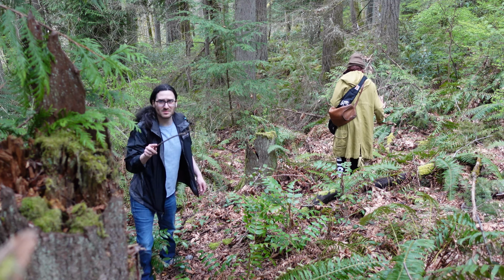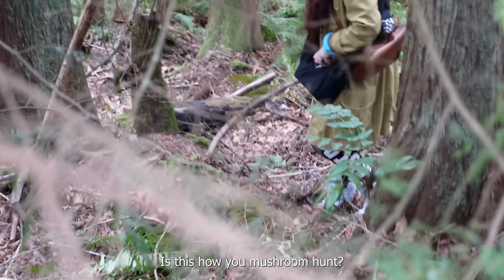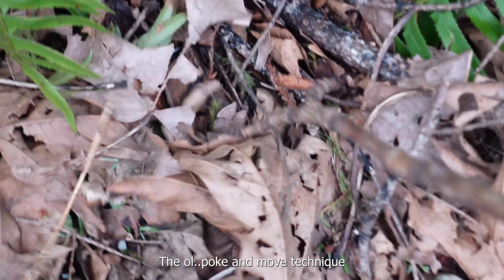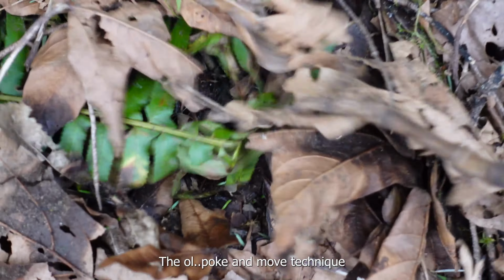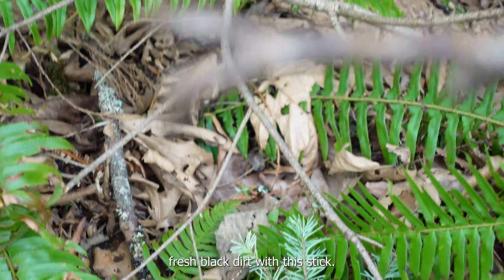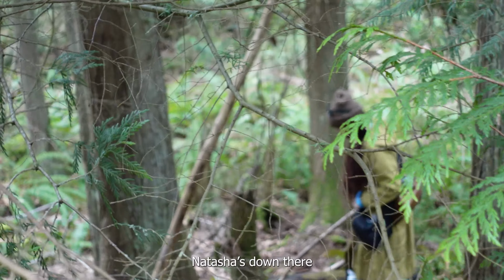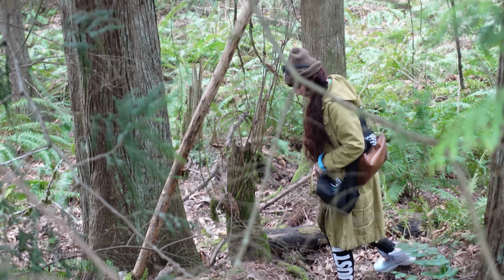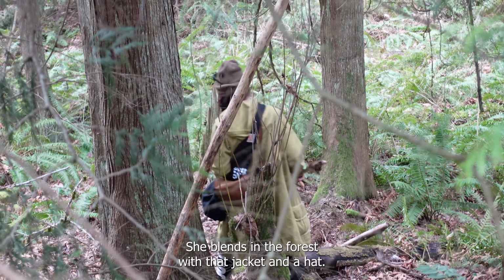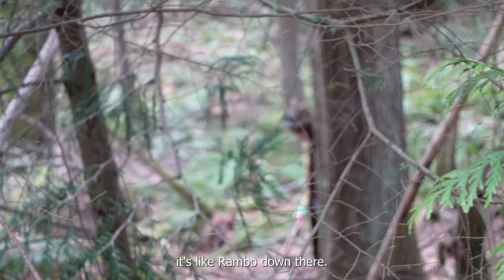Poking at things and poking at things. Is this how you mushroom hunt? Please let us know. We are doing this technique, the old poke and move technique. You see we find fresh black dirt with this stick. So let us know if that's how you mushroom hunt. Natasha's down there. She blends in with the forest with that jacket and a hat. It's like camouflage. It's like Rambo down there.